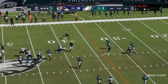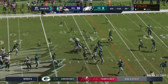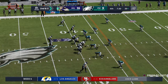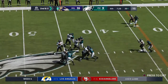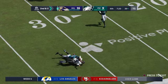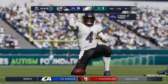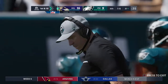Following the interception, here's Prescott. He's got his man on the crossing route. 5 yards on the catch there, brings up second and 5. Prescott, Eagles 39-yard line. Flush to his right, and now he's going to use his legs. And this time not quite to the 30. It'll be down at the 31-yard line. 8 yards that time, able to take off, and the result is a first down.